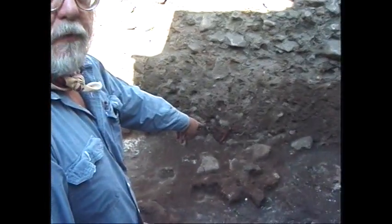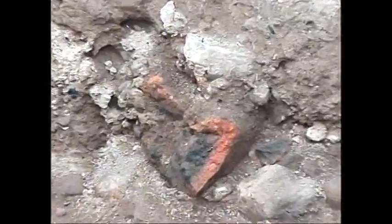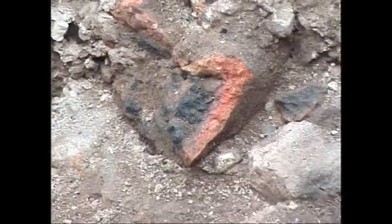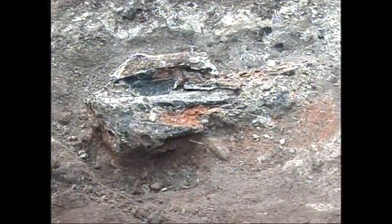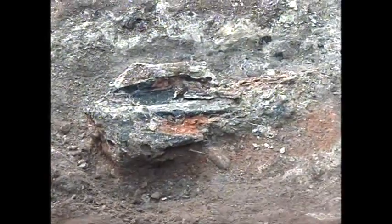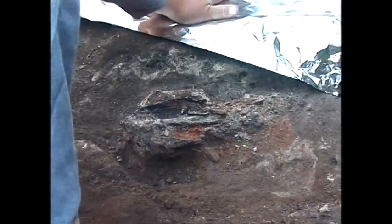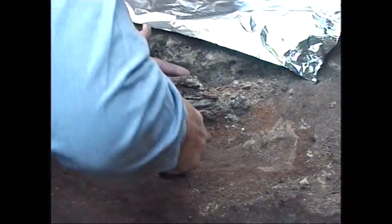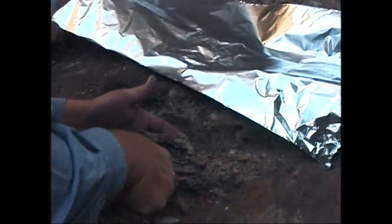Adobe, that's roof adobe that came in from when the roof burned, probably at the time of abandonment, because it's right down on the floor. There's no fill between it and the fall and the floor. So we put that aluminum foil there. Roy and Jane, do you want to hang out here for a while? Let's see, we've got a piece about to come out. So. Yeah, I think you've got to. This is where the action is right now.